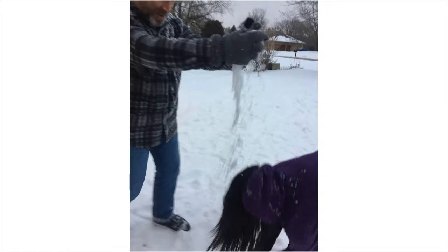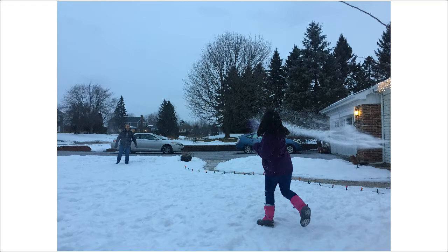Since the snow was the perfect consistency for this, we had a snowball fight. The snow was hard enough that it could pack, but it was also soft enough that as soon as it hit someone, it just disintegrated. It was such a blast, and we could throw as hard as we wanted, because we knew the snow wasn't gonna hurt them.